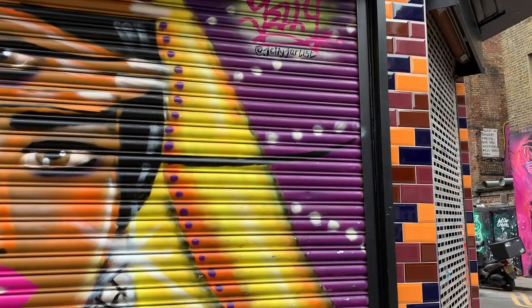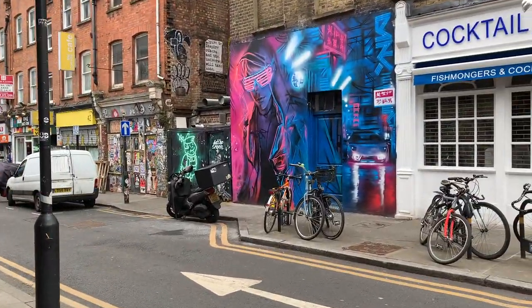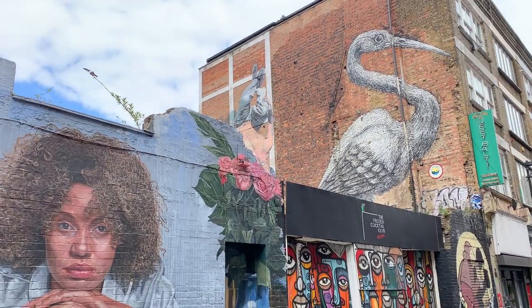After retracing your steps down Brick Lane, you'll turn left down Hanbury Street. This street has some of the best and most famous street art in all of Spitalfields.